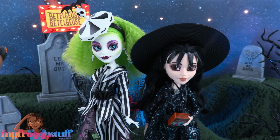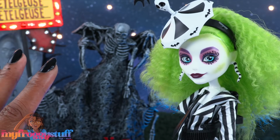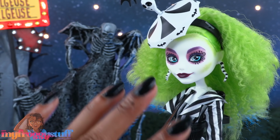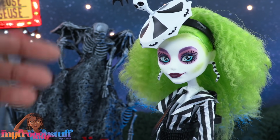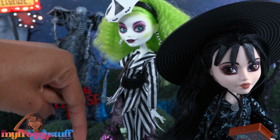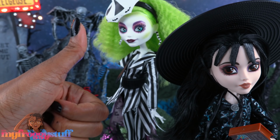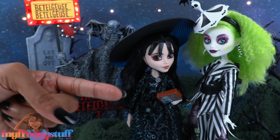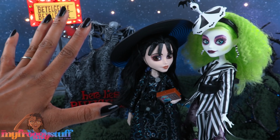And now we have 3 Skullector dolls in our collection. So there you have it, the new BeetleJuice-inspired Skullector dolls from the creators of Monster High, recommended for ages 17 and up. Let us know in the comments down below if these dolls are a buy or a pass, because you are the ultimate judge if these dolls are collection worthy.